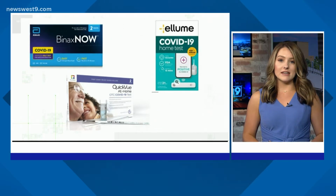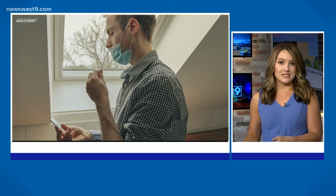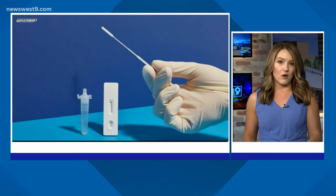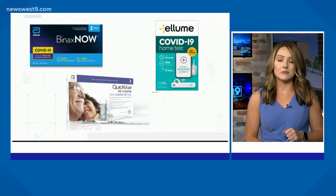COVID-19 testing lines, those are getting longer, and that means more people are turning to at-home tests. We spoke to a few pharmacies today who say that they are running low on those at-home tests. And even within the last few weeks, they've been flying off the shelves whenever they get a new shipment in.